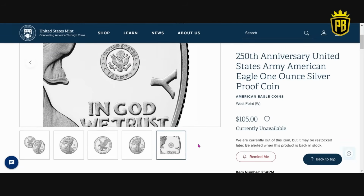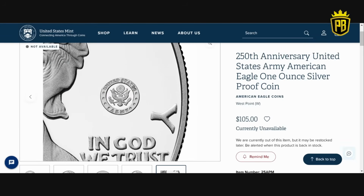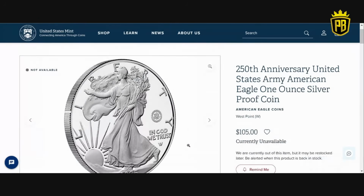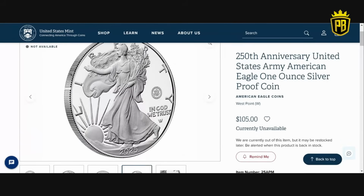Let's take a closer look at this privy mark. United States Army privy right here, just off the Y. Another look at it, and there's our security feature, the missing reed.